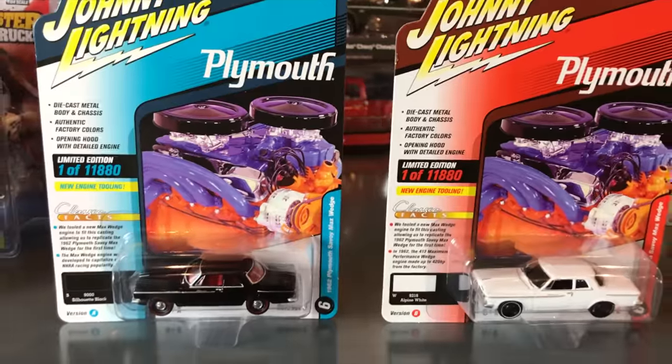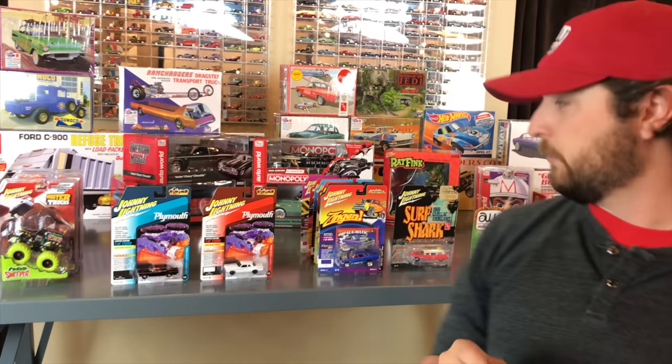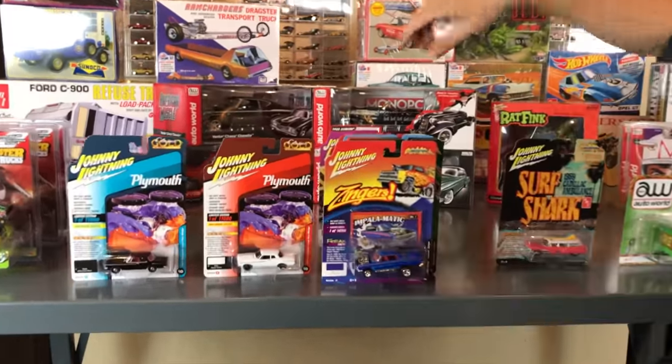So next up for Johnny Lightning, we talked last month about our upcoming Street Freaks release, and we only had the version A to show you guys. So this is the version B that we're going to show. So the same cars, but these are the other color variations of these cars from last month.